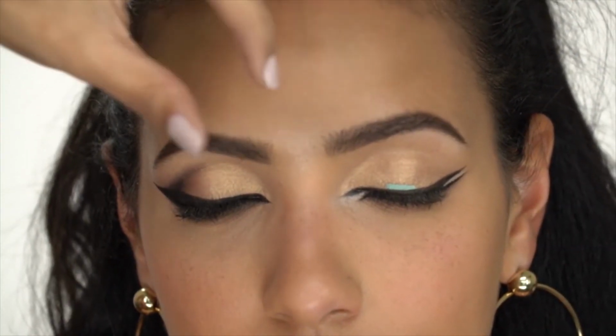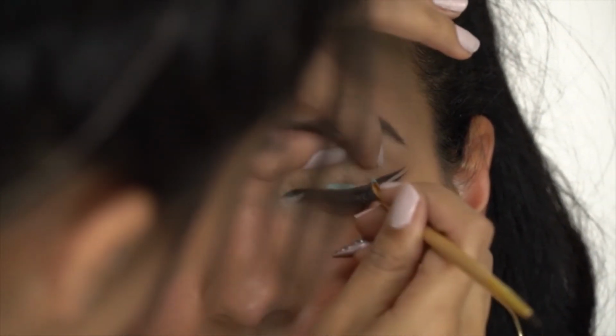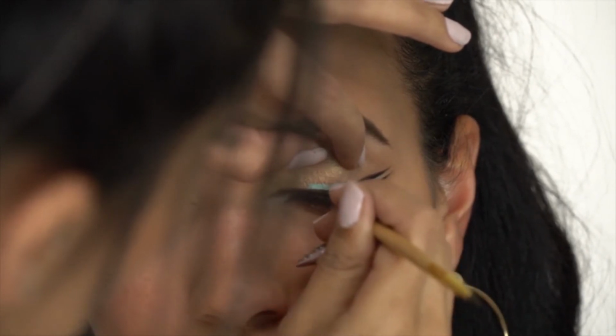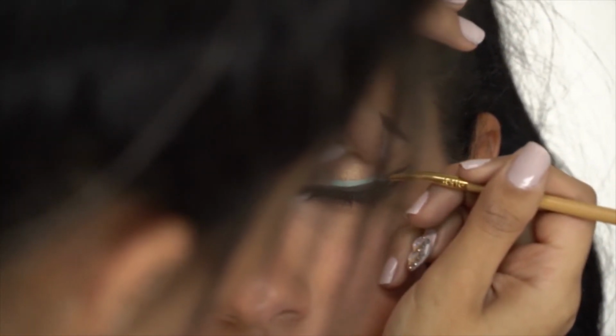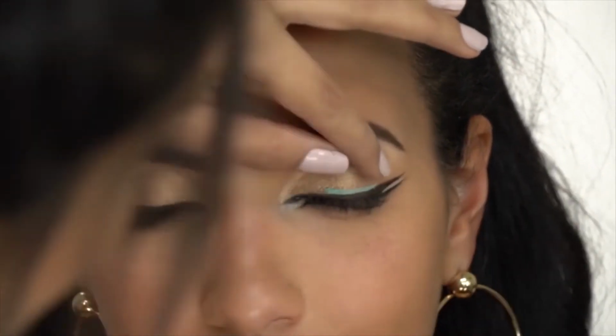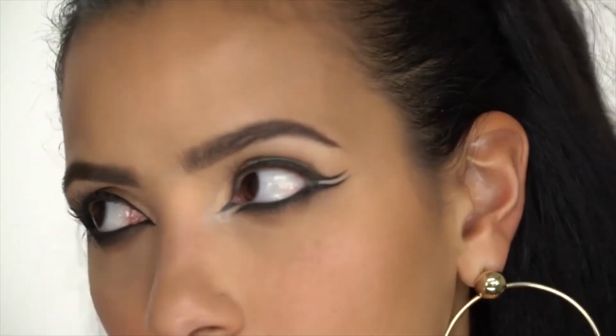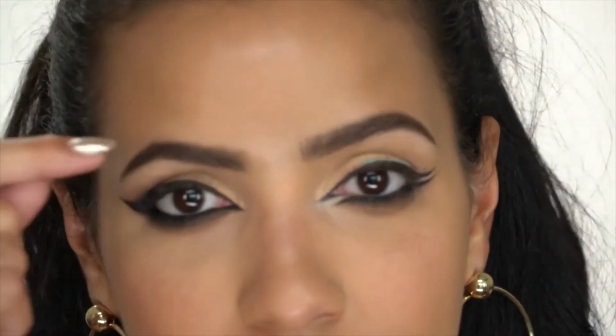And so that you have enough space to work with. It's very hard to work when you don't have enough space. So create your space. One of the tips I picked up from a tutorial a long time ago was starting the liner in the middle. Because I used to start in the corner, and by the time it got to the end, it would go somewhere else. Oh my gosh, it looked like the drunkest line.